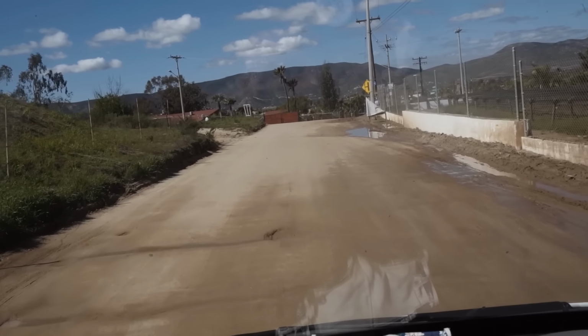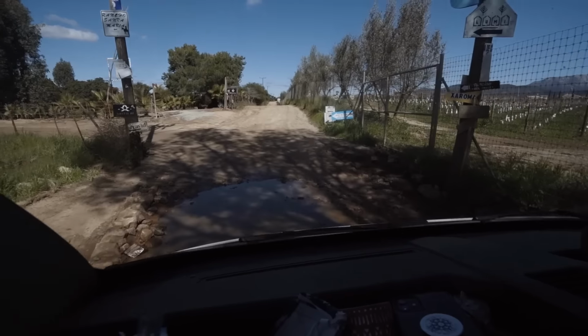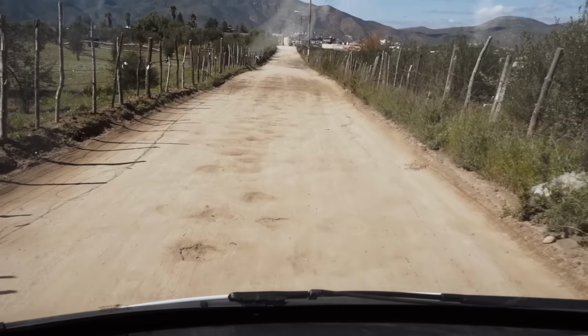The rain has just ruined these roads. Wow. I don't know how to explain it. It's like the roads are sand and dirt and they're not even potholes. They're just dip after dip after dip. Almost like dishes in the sand. Like all of these.